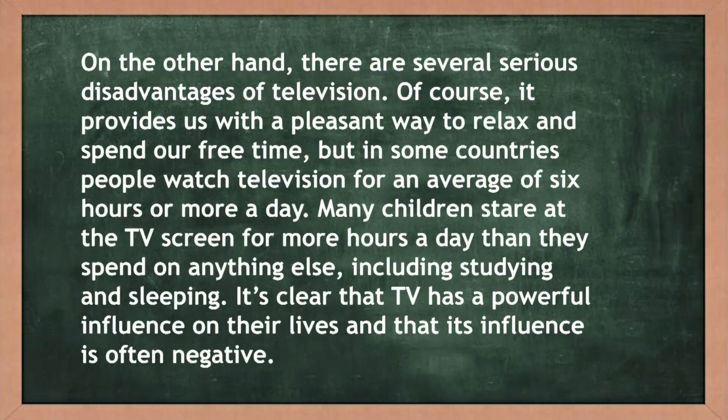Now, she is reading the second paragraph. On the other hand, there are several serious disadvantages of television. Of course, it provides us with a pleasant way to relax and spend our free time. But in some countries, people watch television for an average of 6 hours or more a day. Many children stare at the TV screen for more hours a day than they spend on anything else, including studying and sleeping. It's clear that TV has a powerful influence on their lives and that its influence is often negative.